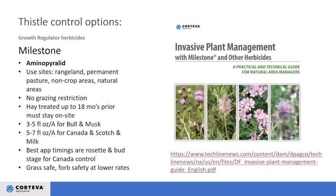So now I'm going to start talking about some selective options. These are all products that are produced by my company. The first one that I want to talk about is Milestone. All of these products are going to be what we call growth regulator herbicides. So they essentially mimic the auxin hormone in the plants and essentially encourage the plant to grow itself to death, is how these products work. So Milestone is a product that's been around for a while now.